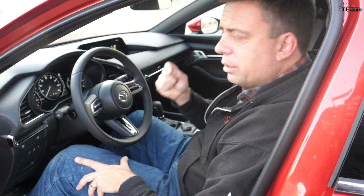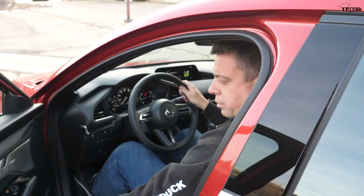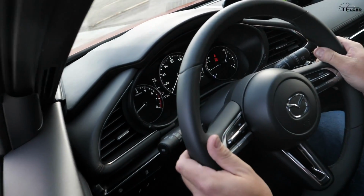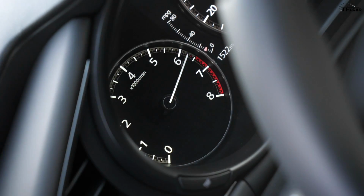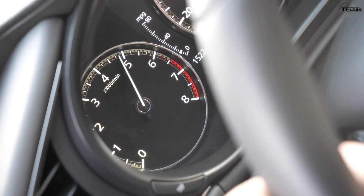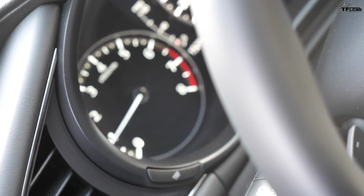Can you do me a favor? Can you go to the back of the car? I'm going to rev the engine so your microphone can actually kind of capture that. Let me get that in the back. All right, hold on, leaning down. Look at that, over 6,000 RPM. Really high revving, really quick. Nothing quite like that. But it sounds pretty good.